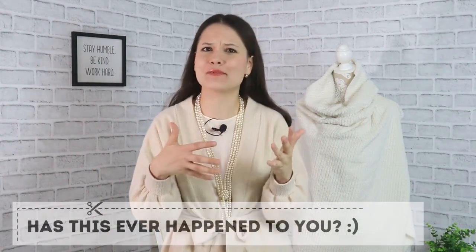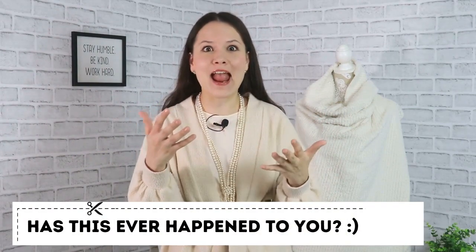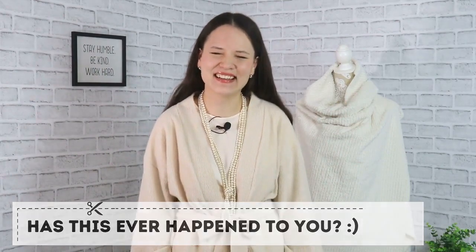The entire trip she was wearing it inside out, and it was so funny when he came back home and I was like, oh, why are you guys wearing it inside out? And he's like, well, I thought that that was the right side and the Sherpa was the wrong side. And I was like, no.